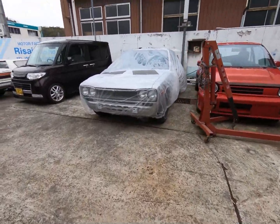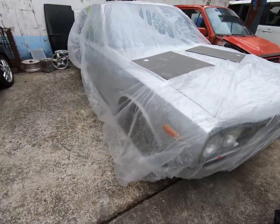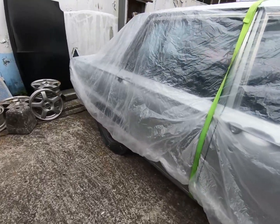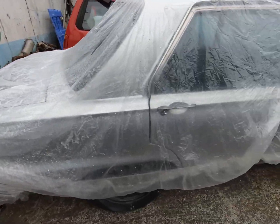72 Skyline. I had to rekey the trunk latch because it's a 5-pin, and I just took out 2 pins so the key would actually work again. It's coming together, huh?